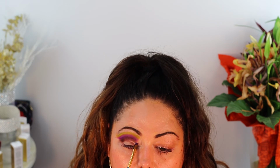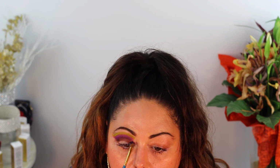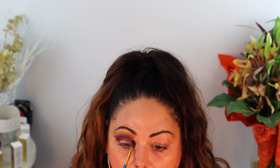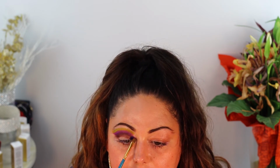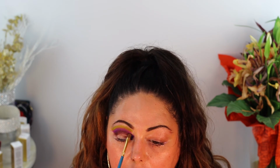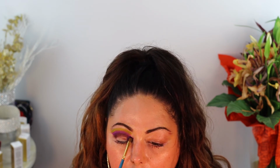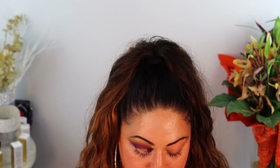And I'm just gonna kind of... I'm actually gonna use this to cut the crease. This may be a huge mistake and hot mess. I don't know. We're gonna find out. And now I'm just going in on the outside with it as well. Alright, and now in the middle I'm gonna go in with this Afterlife gel liner.